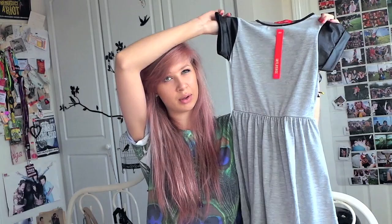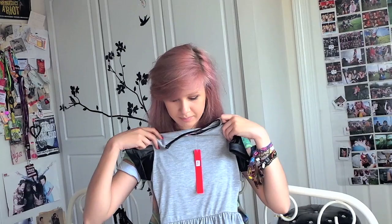What I would say though is that this is a medium large and I think this is tiny. And it's pretty short on me, so just keep in mind if you want to order the dress that the sizes run very small. And this is $11.99.